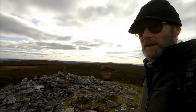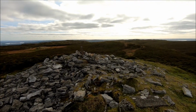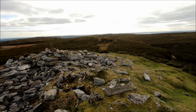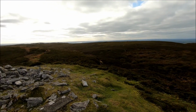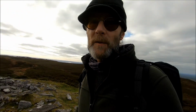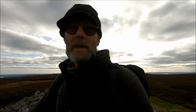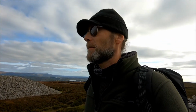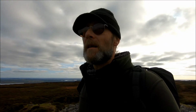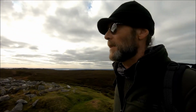Just realising this is actually another cairn. Of course it is. Totally ruinous. See another one over there. I think there's 14 cairns in all. Some are unexcavated. Pretty amazing. There's 21, I believe, in the whole Carrowkeel complex, spread out over the mountaintops. A little bit of a breeze up here at the top. It's nice though. Atmospheric, very atmospheric.